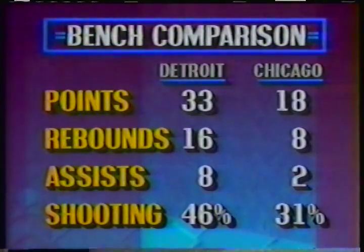The bench comparison has been no contest in favor of the Pistons in this series off the first 2 games, and again today. Here's why. But now check Vinny Johnson. Watch how he's lulling his defensive man with the dribble. Now, as they penetrate, here comes a double team. Now watch the change of the shot. Look at that, to get that up over the top of Neely. Now, keeping the bottom right hand.